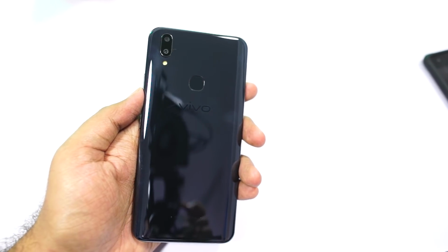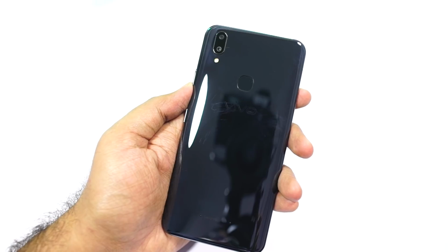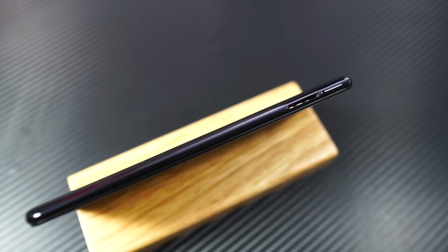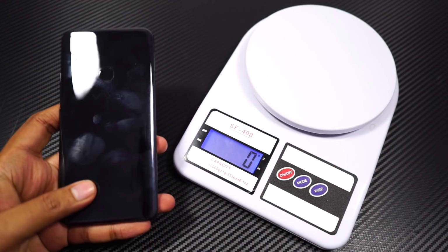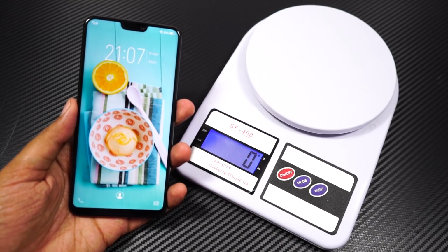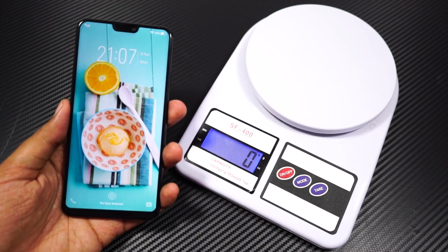Now coming to the V9, it is a complete plastic build with a nice glossy finish on the back, which definitely looks very premium. It has a thickness of 7.89 mm and weighs just 150 grams. So when you pick it up, despite having a huge display, phone feels very light in hand. And when compared with the Redmi Note 5 Pro, V9 definitely feels much sleeker and lighter.